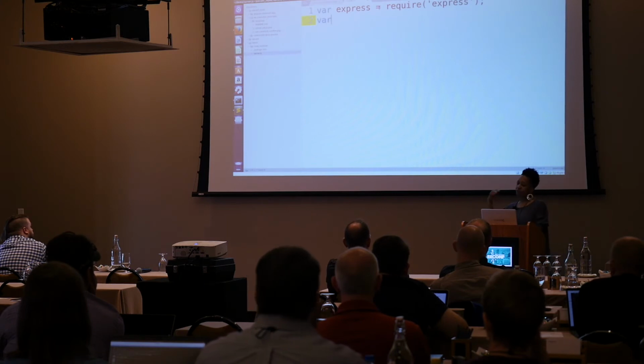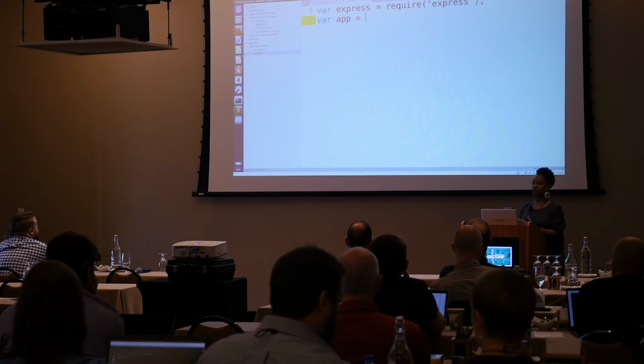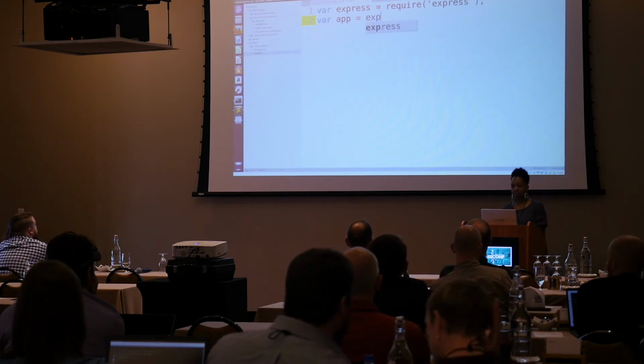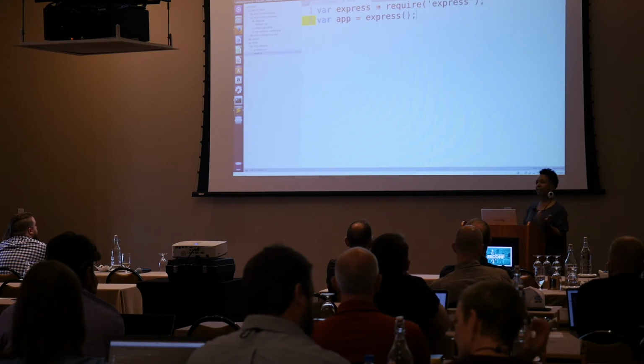So what we're going to do is we bring in express, and then we want to create our app. Our app is going to be the thing that we attach all of our event and request handlers to. In order to initialize our app, we call express as a function, and that gives us that ability.